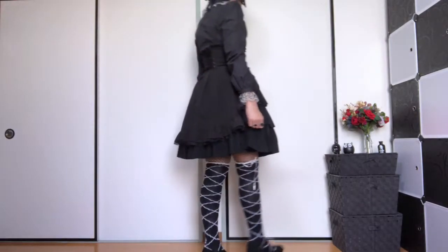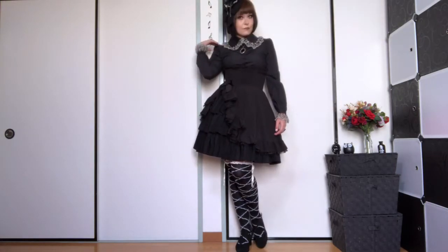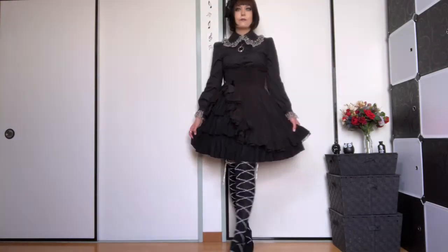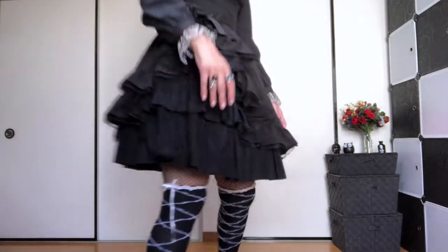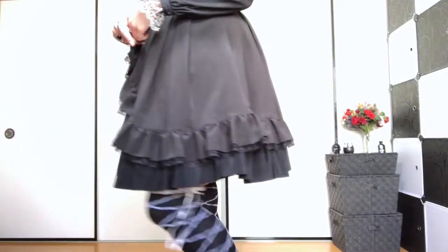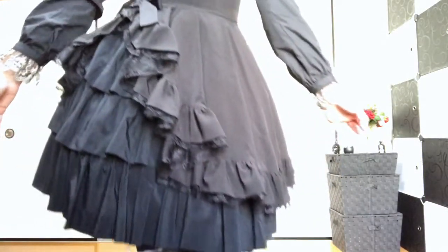And last but not least, we have this unknown secondhand moitié blouse. This blouse doesn't really have a Lolita silhouette, so I think this might be from the Elegant Gothic Aristocrat line. Again, same socks, same shoes, same accessories. The only difference is that finally I'm not wearing a choker.